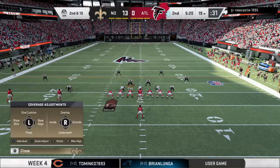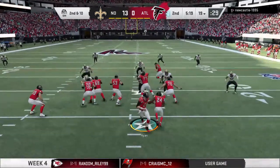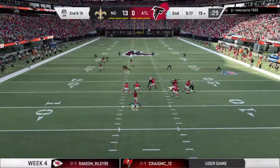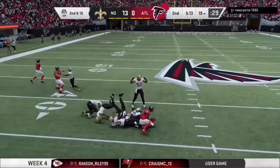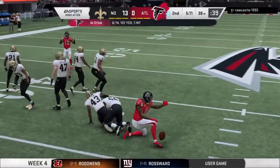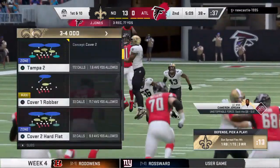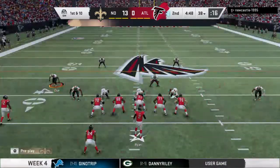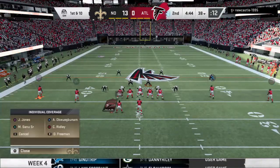An incomplete pass on first down. That leads to a 2nd and 10. A fake to Freeman. Now it's Ryan. Oh, he got position on him, and he pulls it in. He's exceeded his receiving yards from a week ago, and we're still in the first half. It's a first down. So here's a 1st and 10 at the 38.